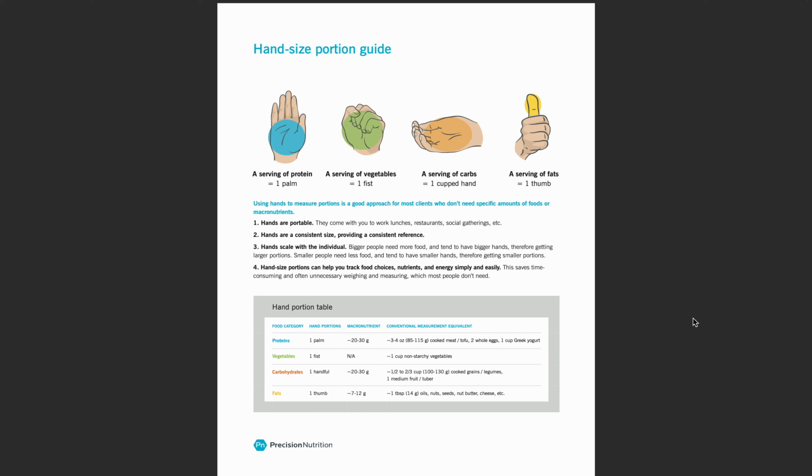So, this is a bit like counting macros, except you're not using a food scale or measuring cups or exact measurements. Instead, you're using a fully customized measuring tool that's transportable, and that happens to be your hand. So, a really easy way to quantify a serving of all of the macros is listed right here.